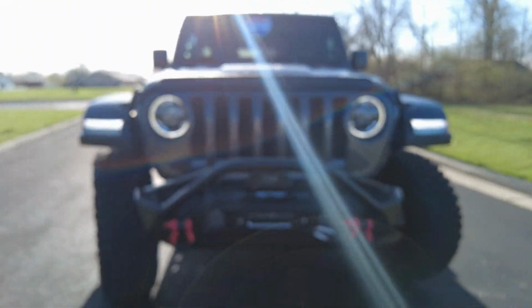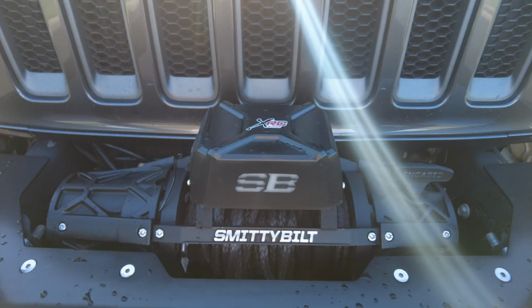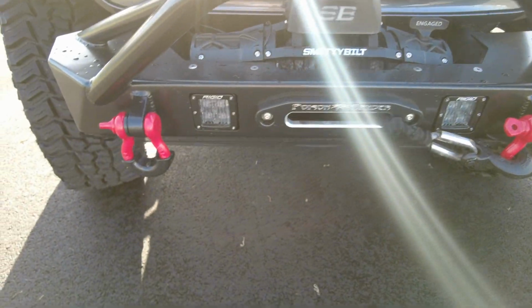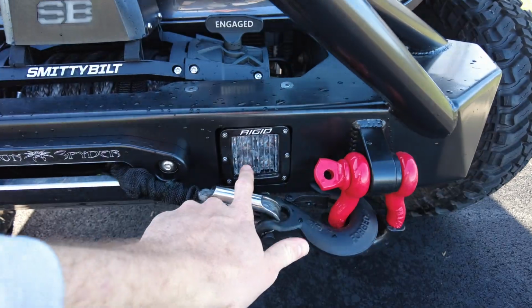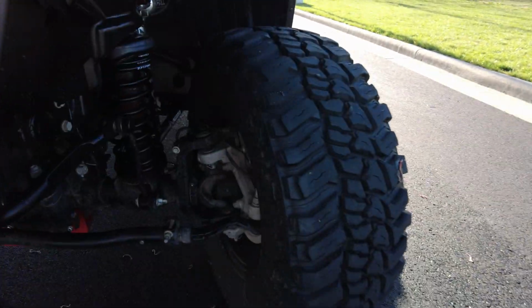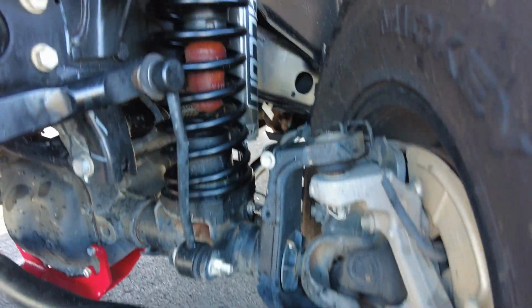Also, it's got this Poison Spider stubby bumper with a Smittybilt rope winch in here. All that really looks good. Has built-in tow hooks, LED lighting in it.